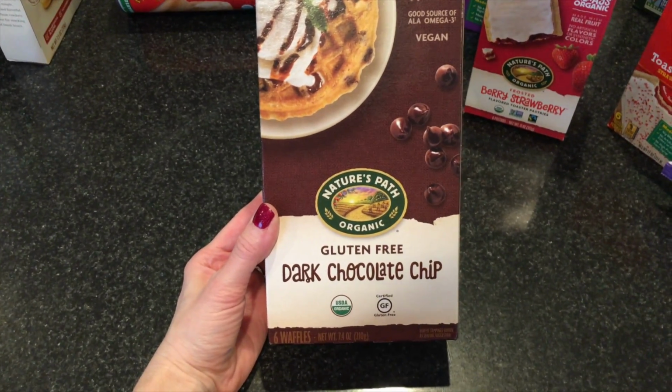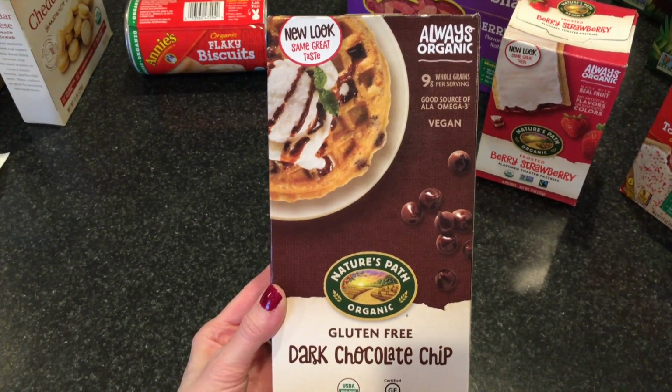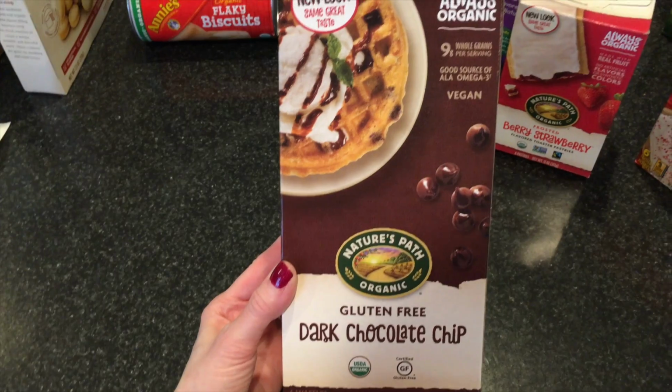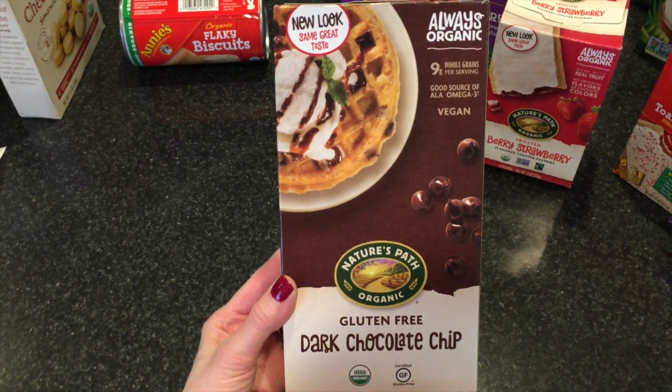I think that's really nice that they're gluten-free and organic. We don't have to go gluten-free in our house, but I try to do that whenever possible, but I also try to be organic whenever possible, and it's really hard a lot of times to find things that are organic and gluten-free that are actually good.